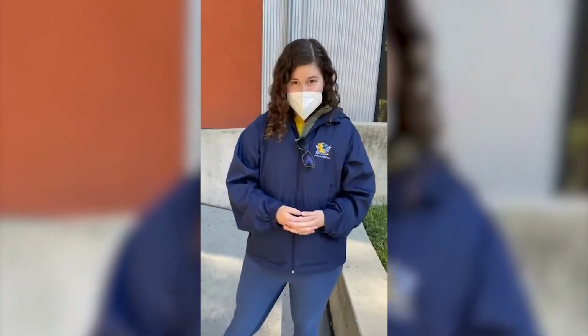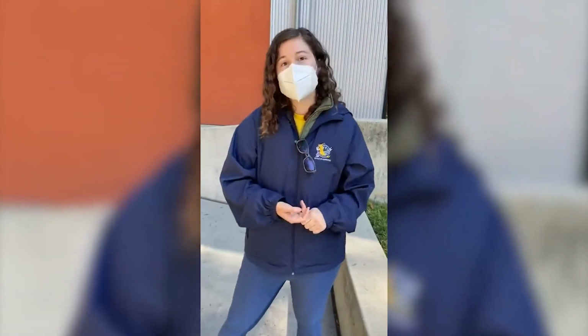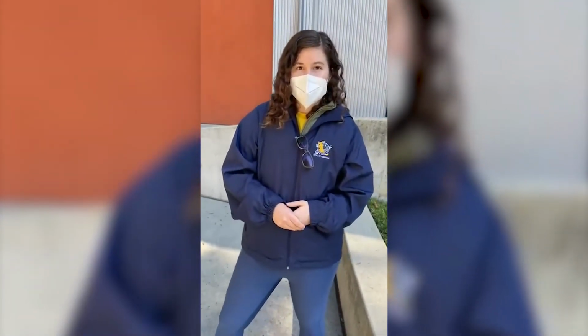They also have mac and cheese. So if you like the simplicities of life, mac and cheese and pizza, those are pretty good staples that you can eat at our dining halls as well.